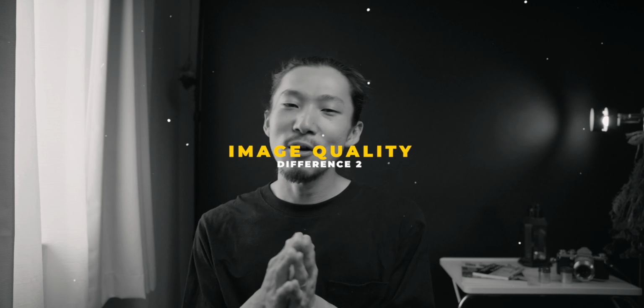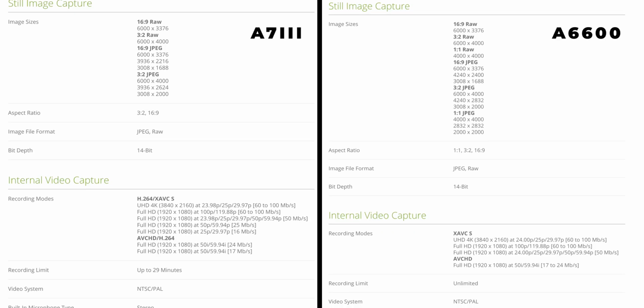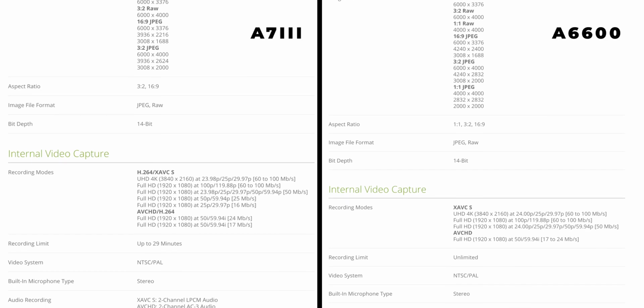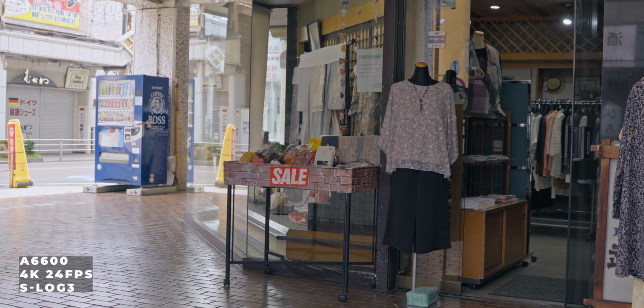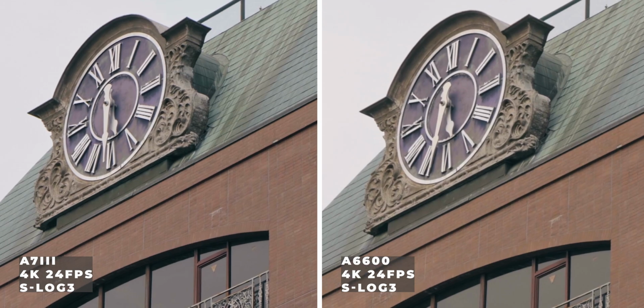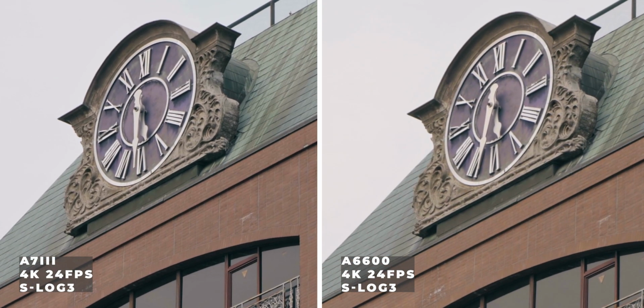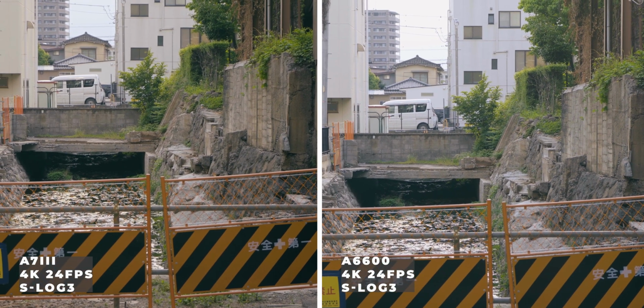So next, let's see how the sensor size changes the image quality. First, sharpness and detail. For this comparison, the same lens was used for each, the Sony 28-70mm kit lens. And both cameras have pretty much the same specs. Both can shoot 4K videos and 24 megapixel raw photos. So if there is a difference, I guess that is because of the sensor size. In video, there is no obvious difference between them. The sharpness is pretty much equal and there is no huge texture difference, even when zoomed in. Both have good sharpness, but at the very small detail, I think the A7III is a little clearer than the A6600. And sometimes the A7III has a sharper shadow, like the black is tight.